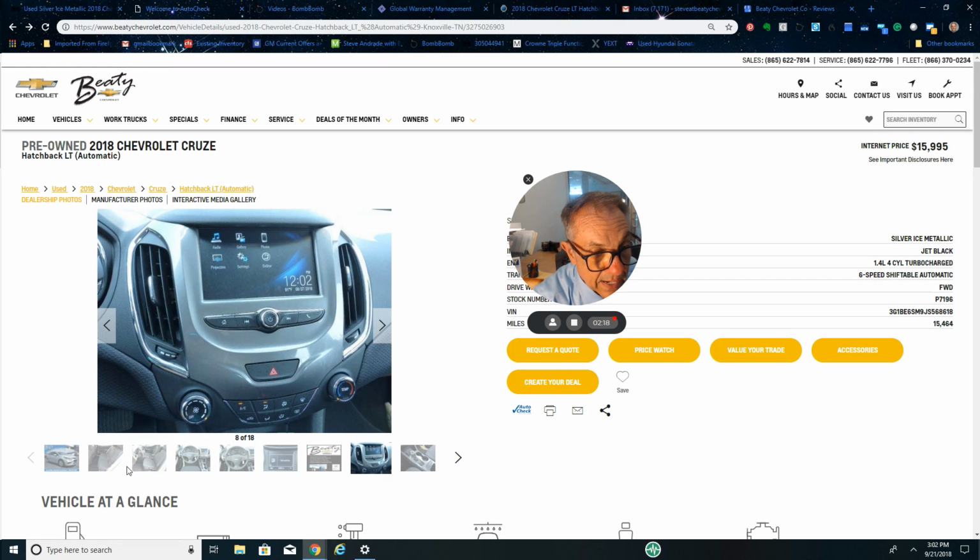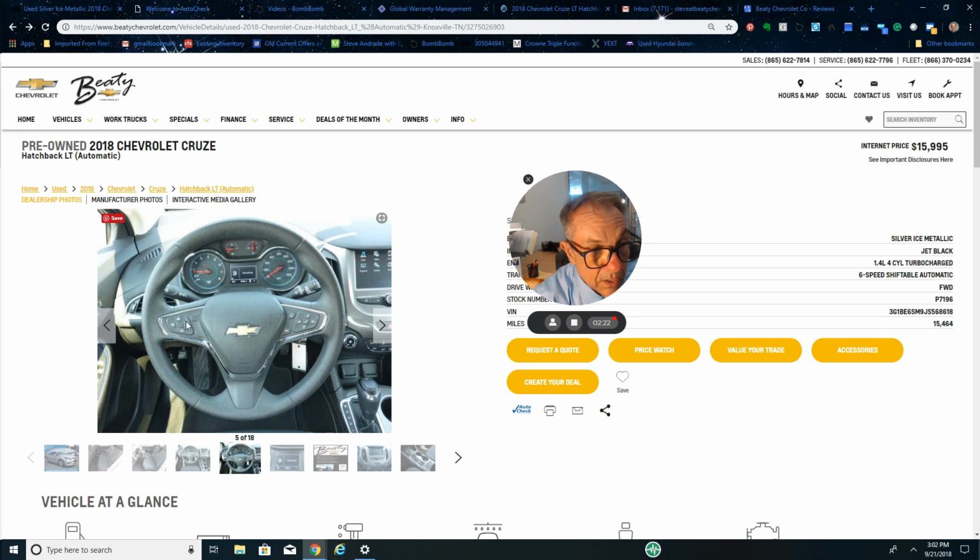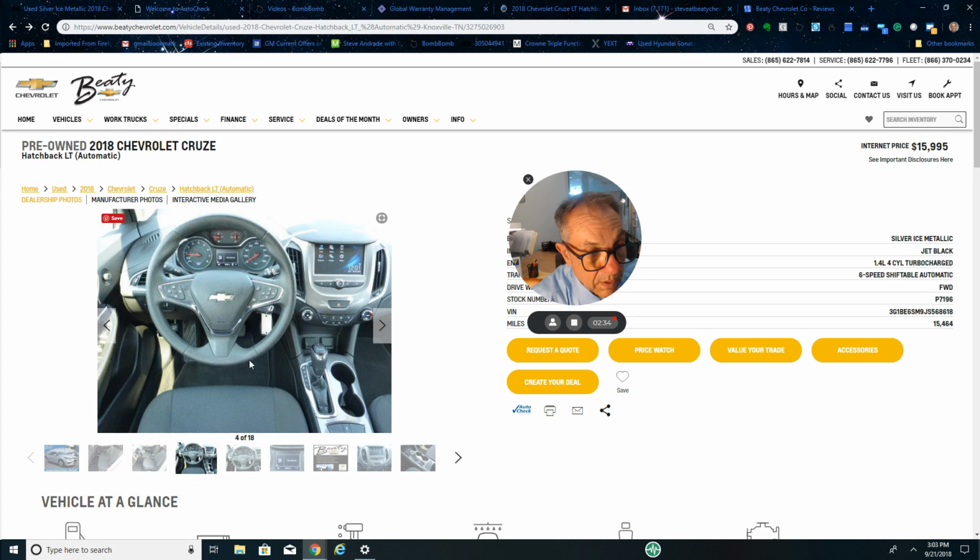On the inside, close up on the steering wheel, you have a cruise control. You have your driver information center, which will show up here. Another longer view of the control panels. This does have Android Auto. Hook up your phone to it, your Android or your iPhone, and this screen will turn into your phone.